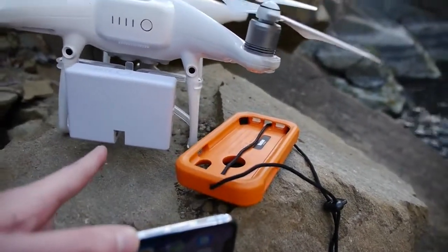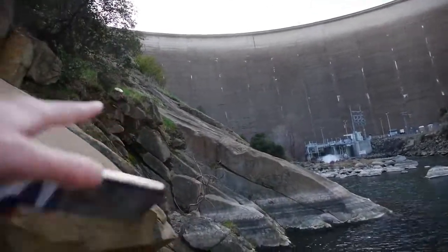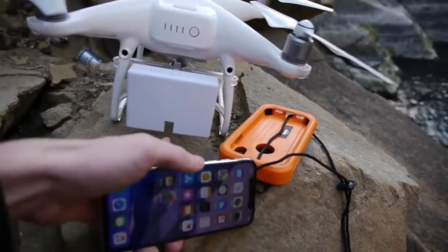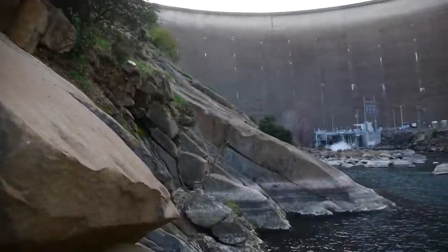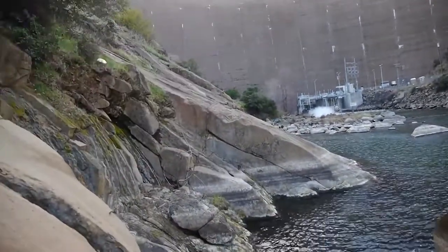So what's gonna happen is I'm gonna fly this drone over this huge dam and there's a big hole in there. I'm gonna press a button. This case will be attached right here. The phone will drop straight into a tunnel and that tunnel, the exit is right here. So I'll show you guys as we do this.